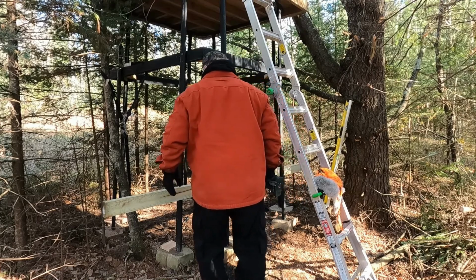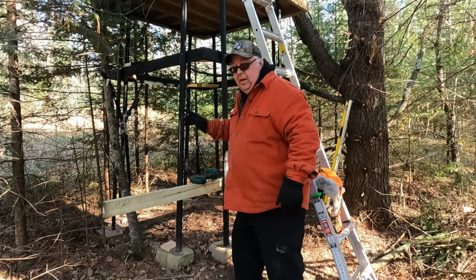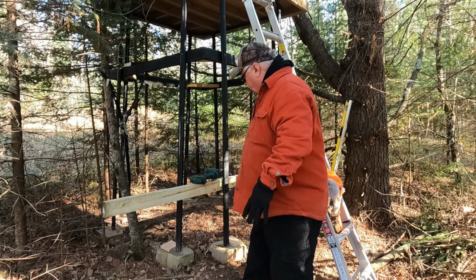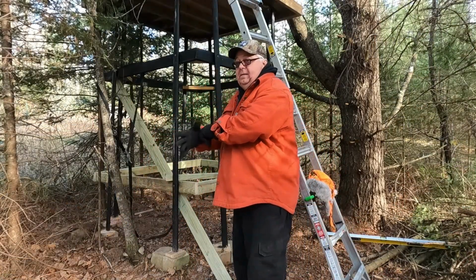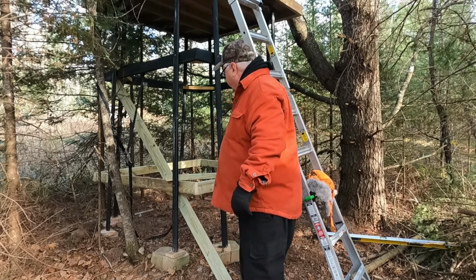Oh, just that one stiffened it up pretty good. Alright. We're gonna get the one on the other side there, Don, and then we'll measure the one going this way. Okay, so that stiffened this up quite a bit, just adding those 4 boards.